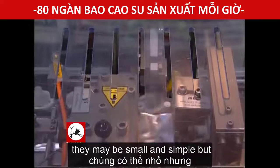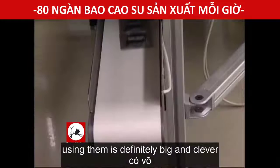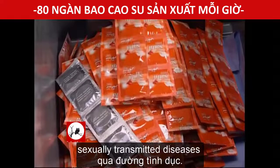They may be small and simple, but using them is definitely big and clever. They'll help to prevent unwanted pregnancies and reduce the spread of sexually transmitted diseases.